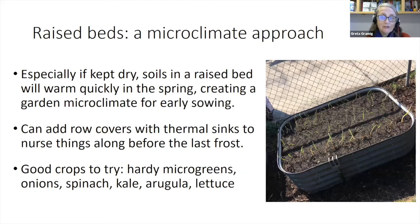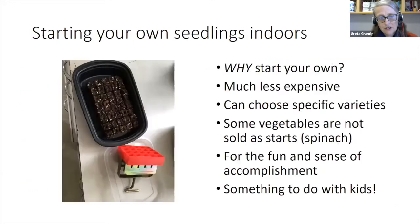One of my favorite microclimate approaches is a raised bed. So especially if you keep the soil in your raised bed dry over the winter time, it will warm up quickly in the spring, and it creates a great microclimate for early sowing, especially for cold hardy crops like hardy microgreens, onions, spinach, kale, arugula, and lettuce. And you can also add some row covers with the thermal sinks to nurse things along before the last frost is over with. And I'll give you an example of that later on.